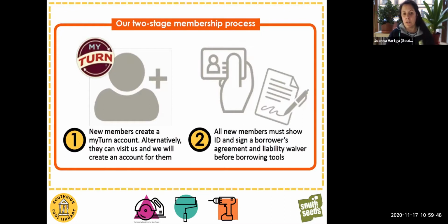And when they do come in to collect their item, we ask that they show two pieces of ID. One is a photo ID to confirm that the person who's picking up the tools is who they say they are, and also a separate proof of name and address. That just proves that the address that we've got for them on My Turn is their actual address, in the unlikely event that we need to recover tools, or write them a letter to ask for the tools back. So that just gives us reassurance that this is the person that they say they are.